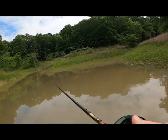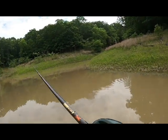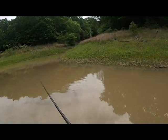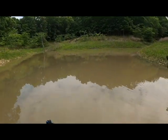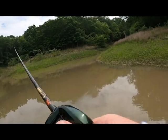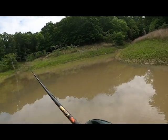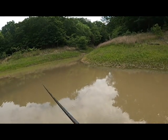I'm thinking with this muddy water that contrast is helping, because I've started at least getting bluegill swiping at it. I haven't caught any, but I'm pretty sure it's bluegill just from that little machine gun peck. It's not a thump, it's just a ta-ta-ta-ta-ta-ta.